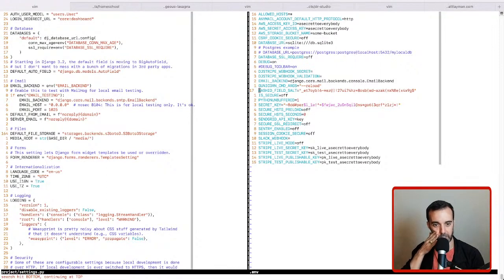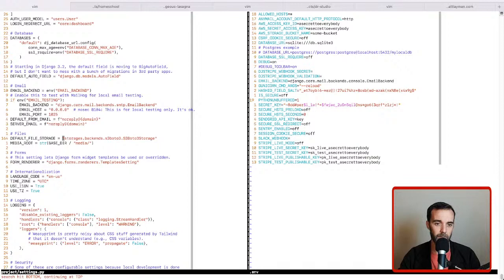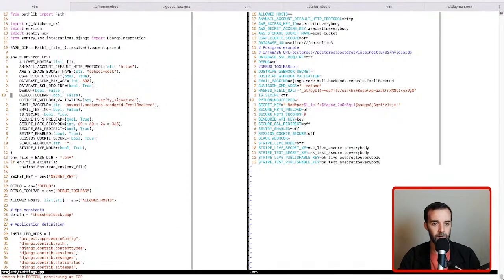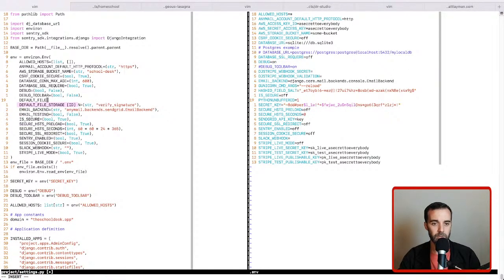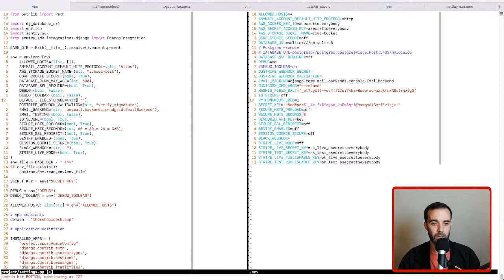All right, let's let the yak shave continue. So we'll come up here and do default file storage, right? Yep. Default file storage. And we want this to be a string, and we want it to default to the Boto3 path. Let's come in here and we will yank all of that and put it in here.